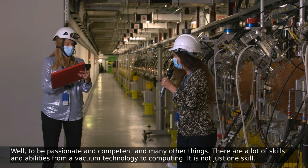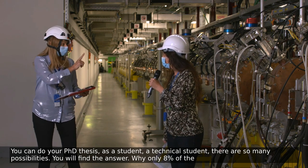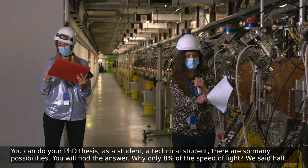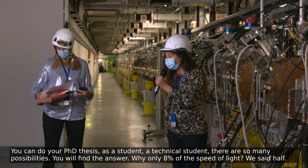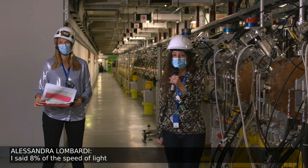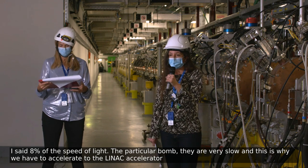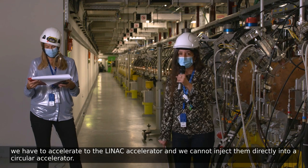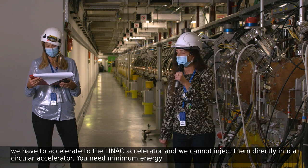Somebody says, why only 8% of the speed of light? We didn't say 8%. We said half of the speed of light here, right? I think what this person is asking is, I spoke about 8% of the speed of light at this very point right here. Well, when the particles are born, they are very, very slow. And this is why we have to accelerate them first with a linear accelerator. We cannot inject them directly into a circular accelerator. You need a certain minimum energy or minimum speed to inject into a circular accelerator.